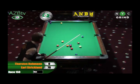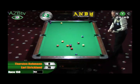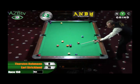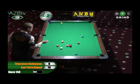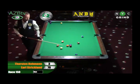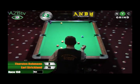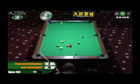Earl's shooting in the side. He buries it. Yeah, that. Thorsten needed to get on top of those balls to make it a good save. He let him back to the table too quick. You know, Earl's still in stroke. Right. When a guy puts a 70 ball run on you, you want to keep him in the chair for a while, let him cool off. A lot of times guys struggle after a big run if you can do that.